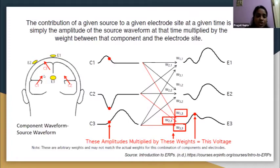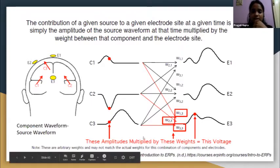These indicate the locational orientation of these three components of the dipoles, and each component has a source waveform. So what we get at each electrode site is this: the contribution of a given source to a given electrode site at a given time is simply the amplitude of the source waveform at that time multiplied by the weight between that component and the electrode site, meaning that these amplitudes are multiplied by these weights.